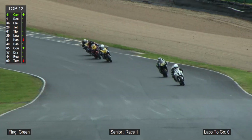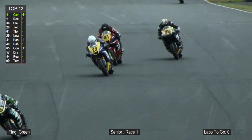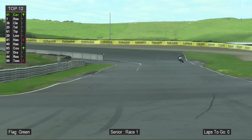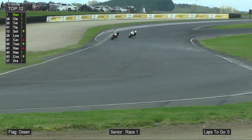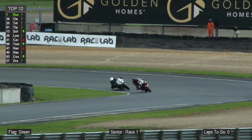Good pass, Mitch Rees. Drives right around the outside of Jaden Hansen down under the bridge, and is Hansen going to take it back in under X? No, Rees has got it back. So he now leads through turn two, through the up and over. He heads down towards the Golden Homes hairpin. Jaden Hansen sitting there, pulled well away from Ray Clee now, who's hanging back in third position. And down into the hairpin they go.